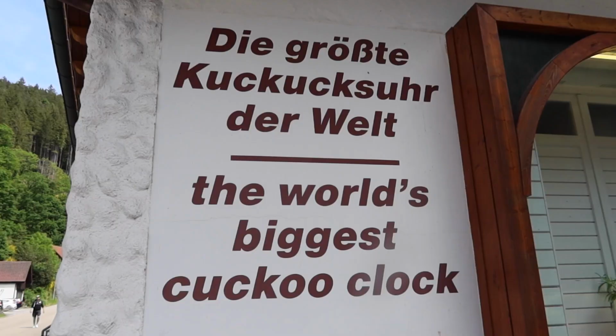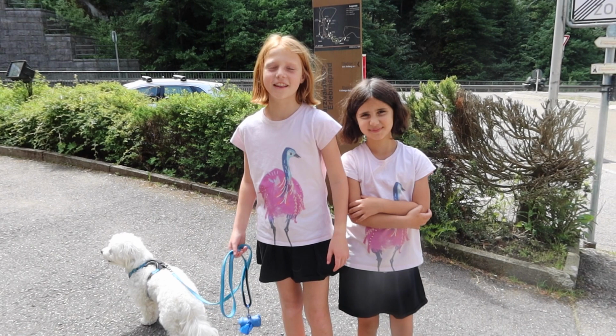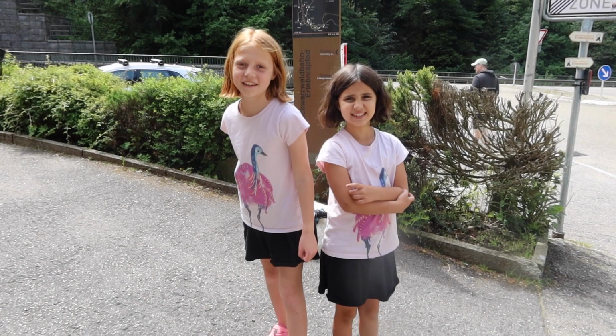Emma, where are we right now? We're at the world's biggest cuckoo clock. Is it fun to go see the world's biggest things? Yes. Are you girls enjoying your day in the Black Forest? Yes, we are. Good, I'm glad. All right, let's go see the cuckoo clock. Woohoo!